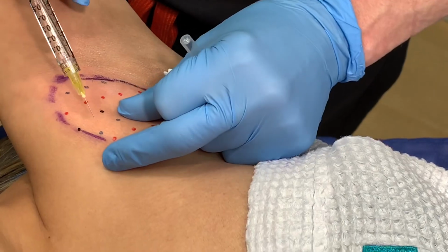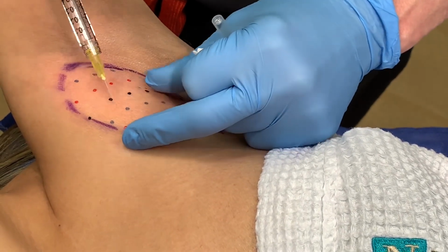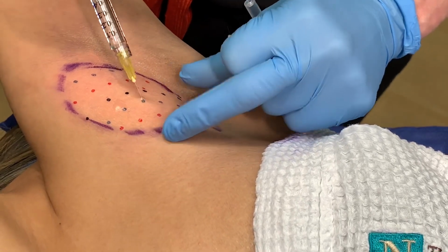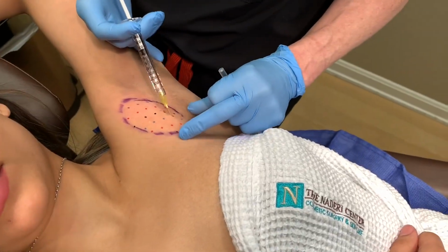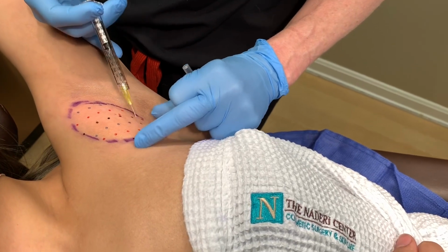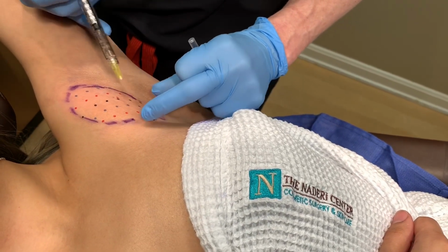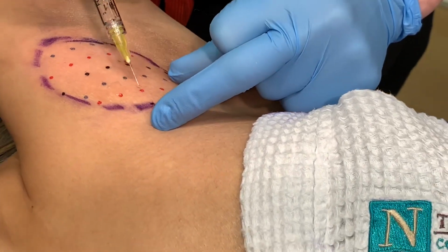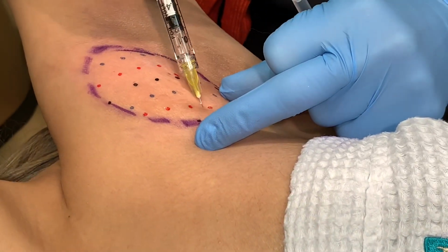Kybella is not a replacement for surgery. It's not a replacement for liposuction. It's used for small localized areas. You see the area that we're treating here is a very small area. We could not use this to treat the entire abdomen. That's not the way it should be utilized. But in this case, where we have a small pocket of fat that we're trying to melt, this is the perfect way to do it.